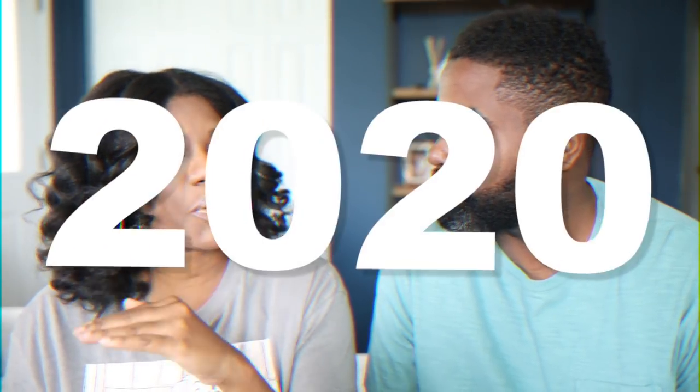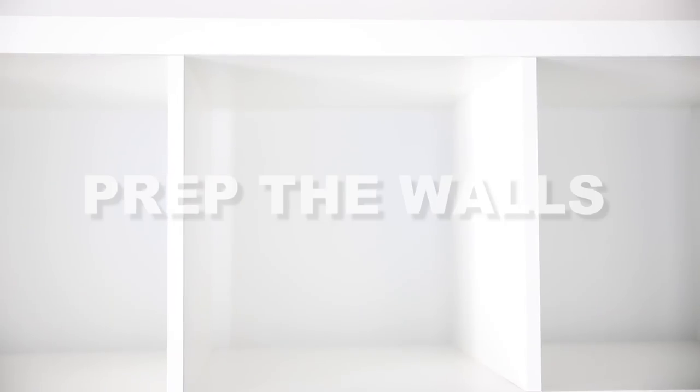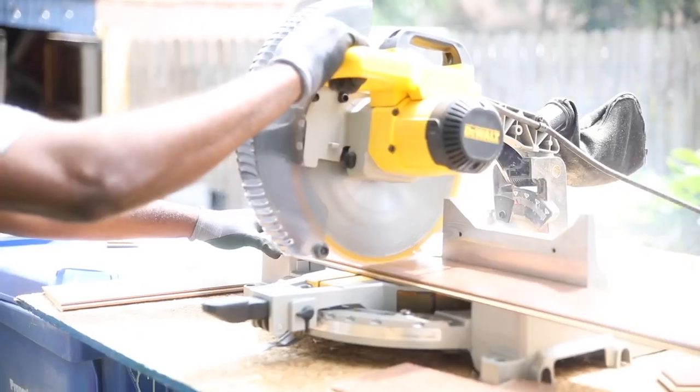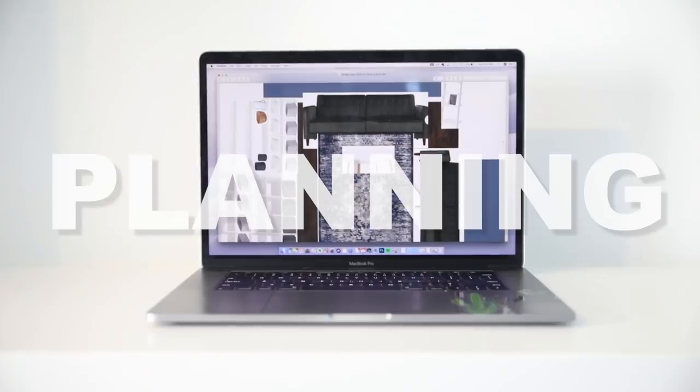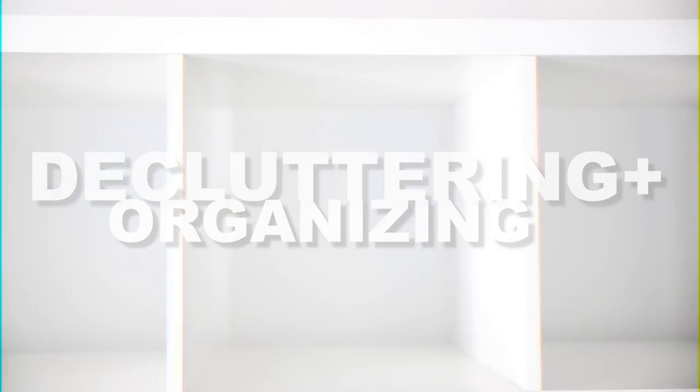Previously on the Falco Family Homeschool Room Setup. Because of the way 2020 has been set up, our Live and Learn tour all kind of came crumbling down. In part one, we shared all about why we decided to focus on the homeschool room. We prepped the walls to paint. It wasn't exactly what I wanted. We redid the flooring, started setting up the bookshelves, shared how I planned the space, moved on to decluttering and organizing, and now we're on to part two.